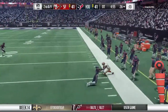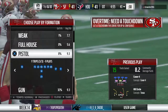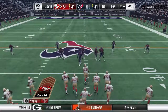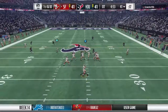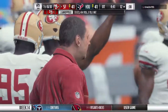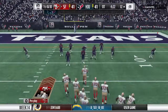To throw is Garoppolo. Throwing the out route, incomplete. It's Brown, and he goes out of bounds across the 40-yard line. 15 yards through the air and a first down. Working from the gun, Garoppolo. They'll find Goodwin here on the right side, and he'll be down deep in Houston territory. A huge play there in overtime. 47 yards. And now a first down following that long gain.